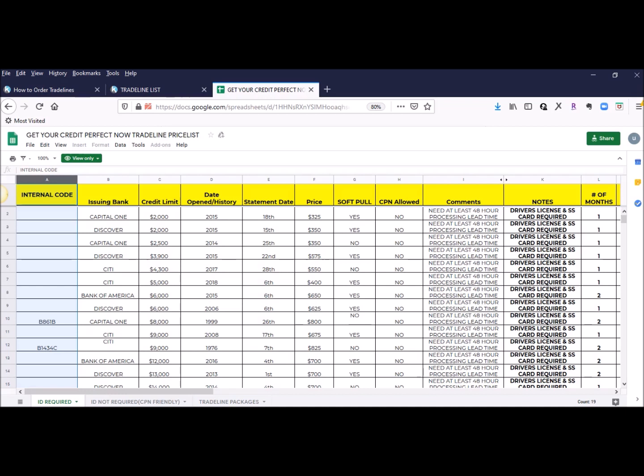So what that means to you is that tradelines will report to your credit report within approximately 7 to 14 business days of the statement date. So you are required in general to get your order in within at least 48 hours of the statement date, just to ensure that we have sufficient time to make sure that you are added to that account. Many times we can get you in less than 48 hours.